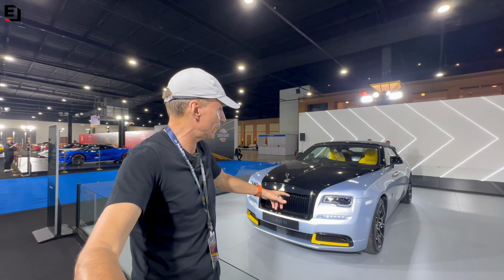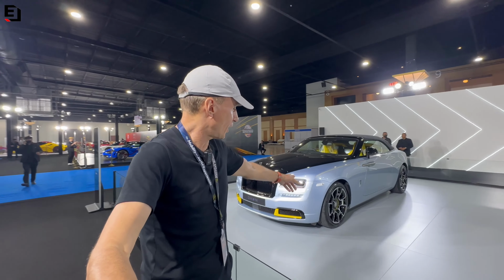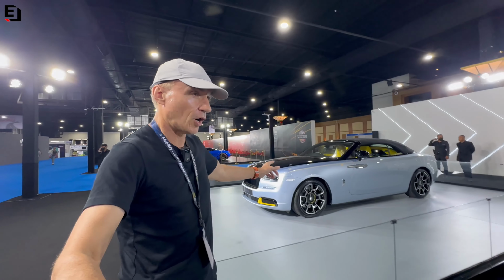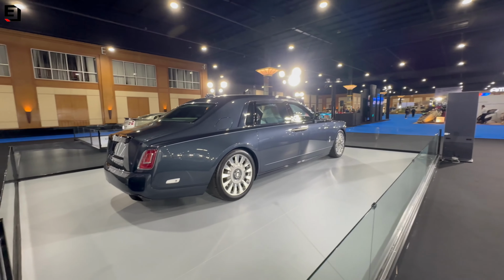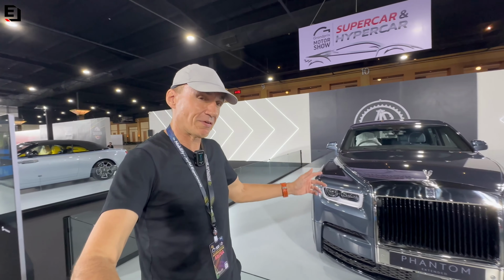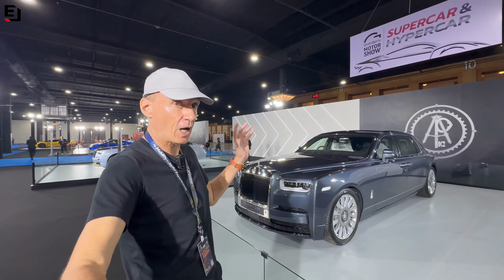And then we have two Rolls Royces, a convertible Dawn, a drop head, I think Rolls Royce will call it. And I like this two-tone colour scheme. And also they finished the air vents on either side in yellow, matching the seats and matching a small yellow trim on the wheels. And then next to it, although a couple of meters away because these are all standing on their own, we have a Phantom. And this is a long wheelbase.